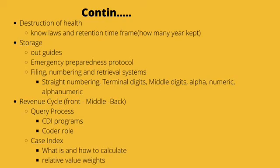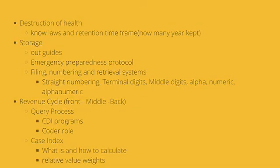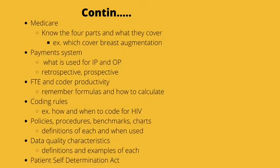Case index, you definitely need to know what that is and how to calculate that, as well as weighted relative value weights. You definitely want to know what that is. Okay, let's go to the next page.